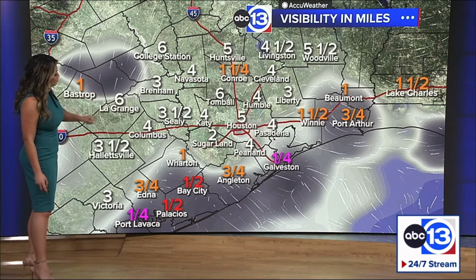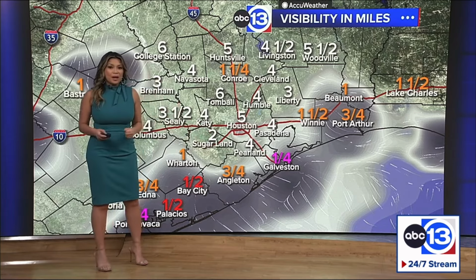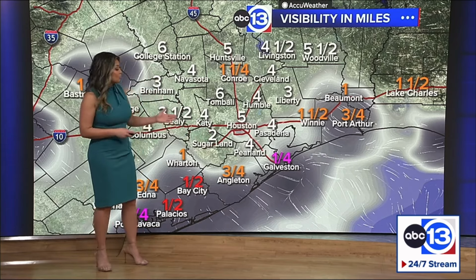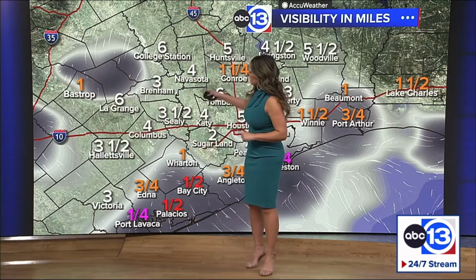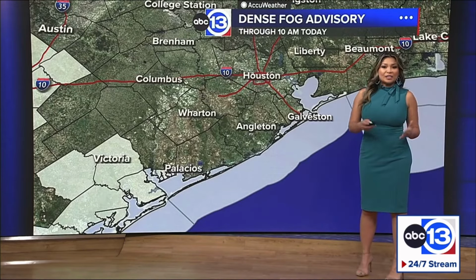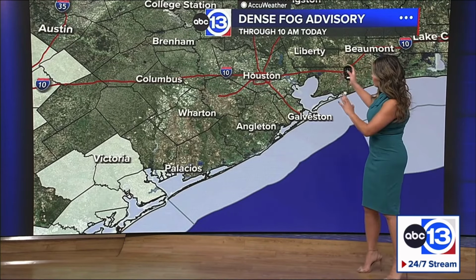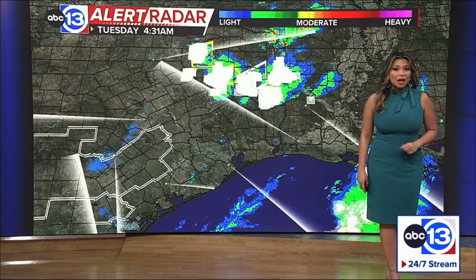But first, I want to start off with the visibility areas south of I-10. That's where we're seeing a little bit more widespread clouds, low ceiling of clouds. Poor visibility there. Also out on the east side of town, and starting to see some of that fog developing out toward the hill country. But as far as dense fog advisories this morning, it does not include inland areas. Most areas down along the coastline are under that dense fog advisory through 10 o'clock this morning.